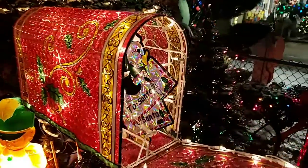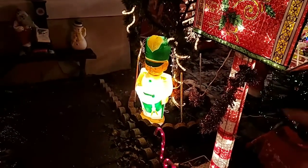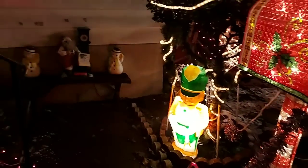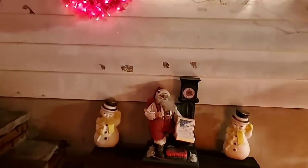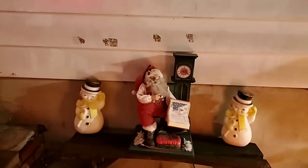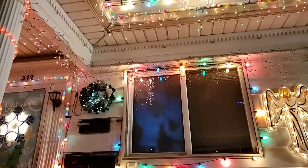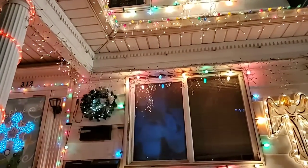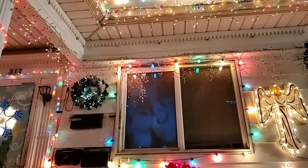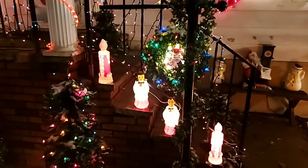Really cool illuminated mailbox here, and animated as well. To Santa. Got the blow mold soldier. I do like those little icicle things there. I'm not going to get too close, but look at this animated Santa here by the clock. It actually looks pretty vintage. And in the window, which you may or may not be able to see, there is a projection there. Santa's waving. Hi, Santa. Hey, he's looking out the window, adjusting his spectacles. So, nice touch. Little blow molds here.